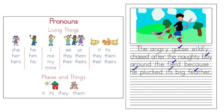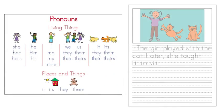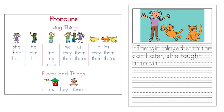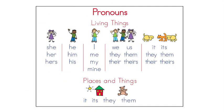Wow, that was fun. In this lesson, you learned about pronouns, special types of words that take the place of nouns. You use the pronoun chart to replace overused nouns. And you also learned how to find pronouns in sentences and check them. We check the pronouns in sentences because they are special types of nouns. Great job! After you finish your homework practice page, you then will be ready for lesson number 11, where you will learn about proper nouns, the nouns that always start with a capital letter.